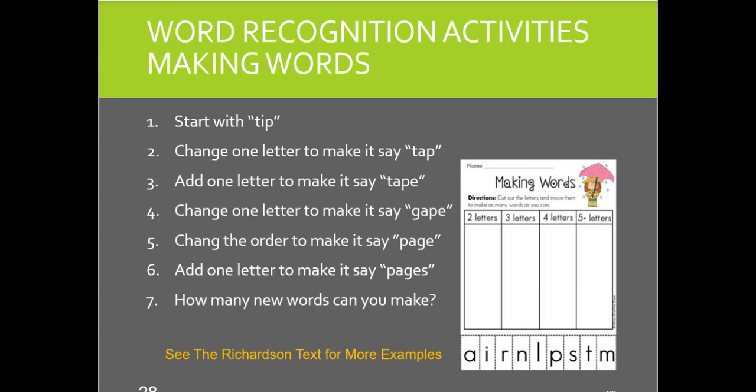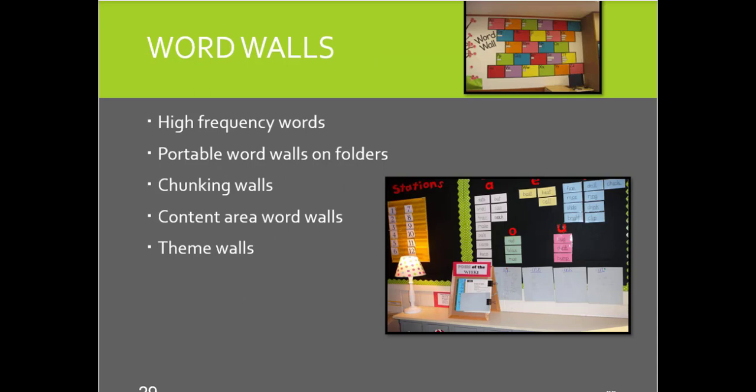So we've done exercises like phoneme substitution under the strand of phonemic awareness. Now introducing the printed letters or graphemes to make these substitutions allows children to use phonics skills and apply their understanding of alphabetic principle so that ultimately they can recognize words automatically and be able to comprehend the text that they're reading. Word walls also help facilitate word recognition. There are different options for how to have and use a word wall in a classroom.